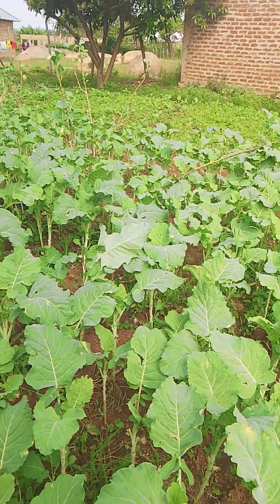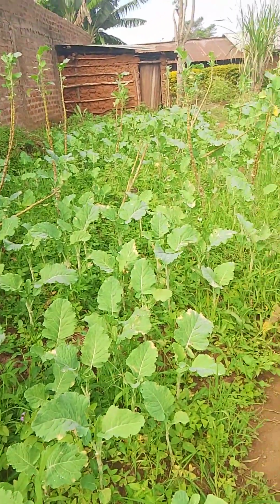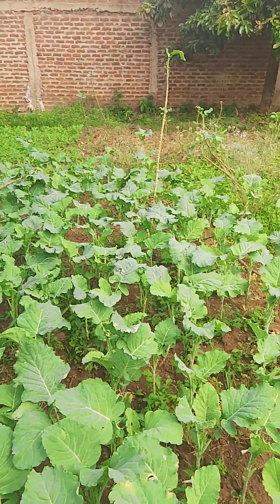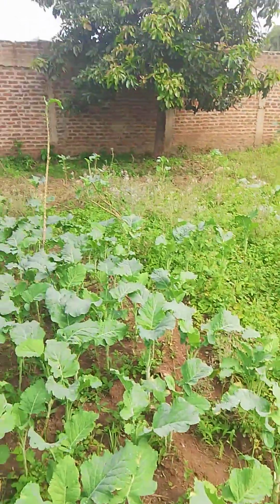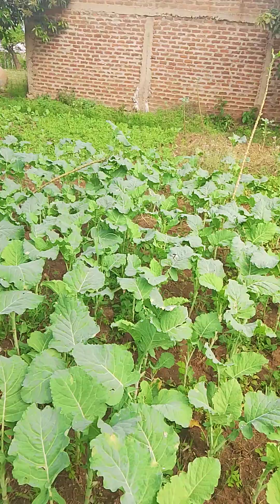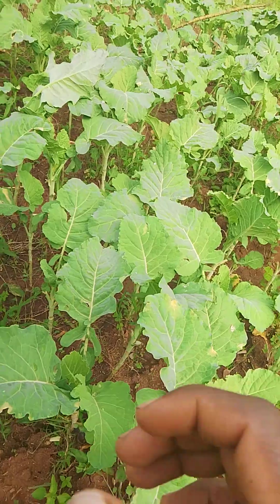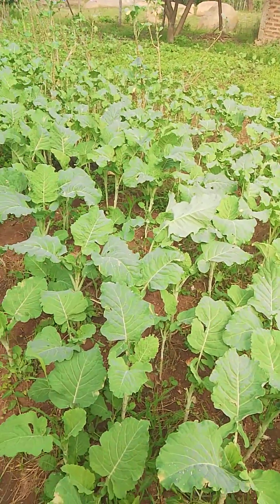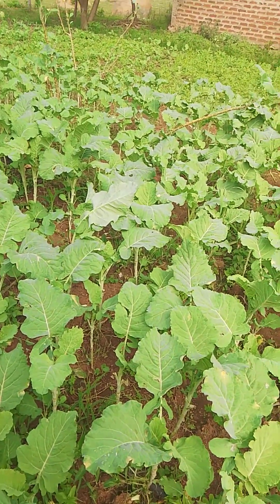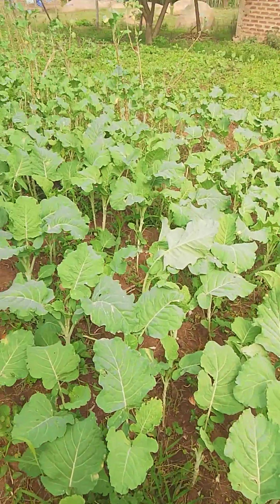Yeah, as you see, this is our garden. Our garden. Despite that, we've got an avocado plant there. By the way, when you take cooked kales with avocado, parachichi, we call it parachichi, in English we call it avocado. When you take avocado and cooked kales with the ugali, it is very delicious, guys.